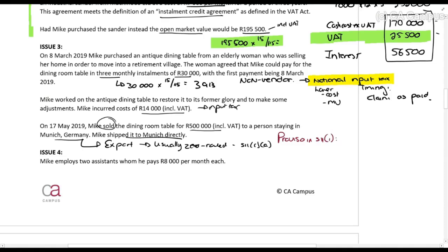That says, basically, pay back the notional input tax. Doesn't say that exactly, guys. It basically tells you in the proviso that section 11.1a does not apply if you claimed input tax under paragraph 1b or paragraph b of the input tax definition, which is the notional input tax. So that's important for you to be aware of. This is a special rule though, and it's a little bit of a trick if you're not aware of it.